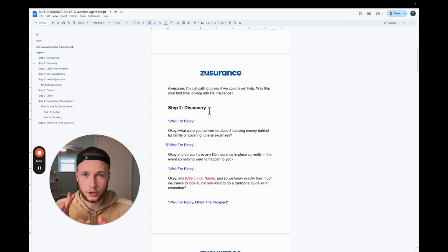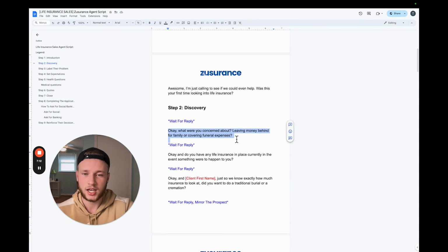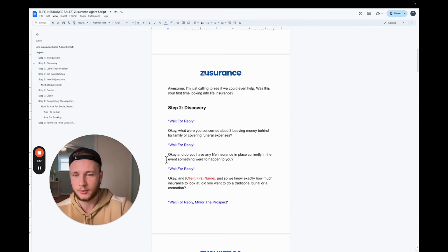We have to understand what is the reason they're looking into life insurance. We have to know that. And that's what step 2 allows us to do. So we're going to ask these questions, right? Okay, and what were you concerned about? You know, leaving money behind for family, or more so just covering funeral expenses, right? Based off of what they say, we're going to dig deeper. So we're not just going to leave it at this question and then just jump to the next one.